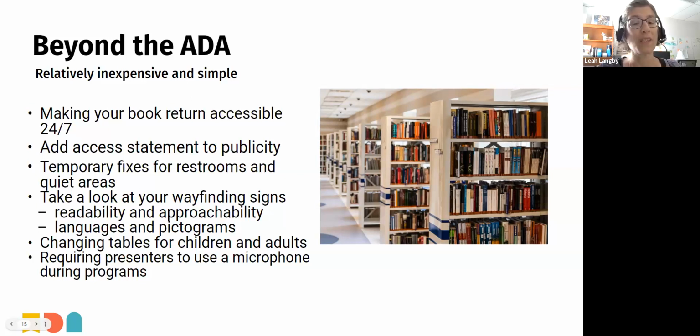One library in Southern Wisconsin that Angela works with makes their boardroom that's across the hall from their programming room available for people who need to decompress during their memory cafe programs. Some libraries have a tent or something like that that they put up in their story time room so that kids who get overstimulated have a quieter and calmer place to retreat for a while.